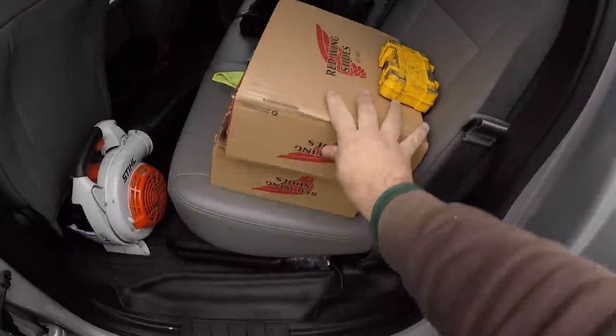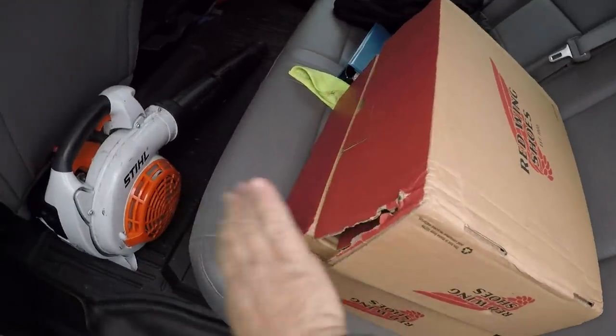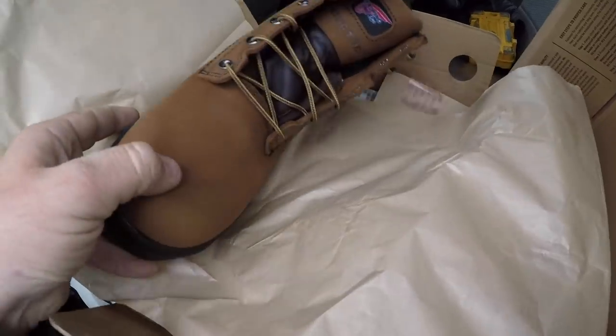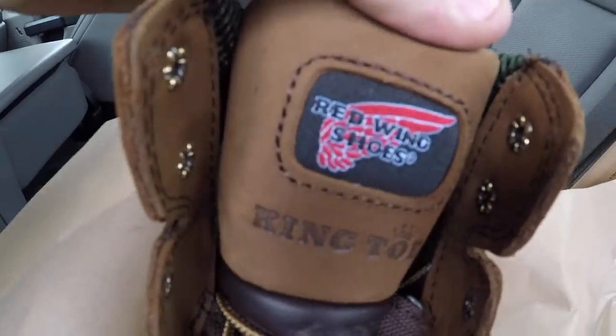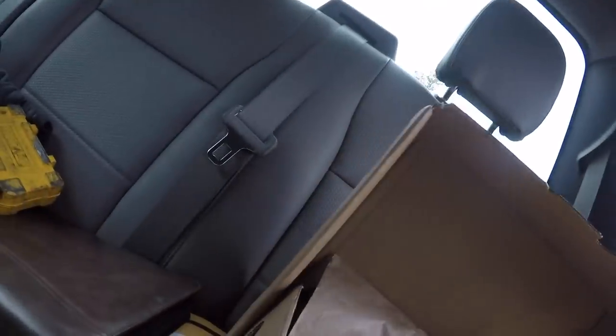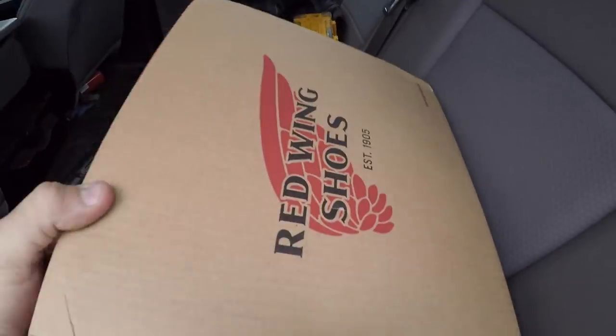So guys, this company is freaking awesome, man. They sent me two brand new pairs. And one of them is steel toes and one of them is not. Look at that. This one is not the steel toe. All right. That's so cool, man. I am so speechless. So guys, I will definitely do a more thorough unboxing and show you up close.